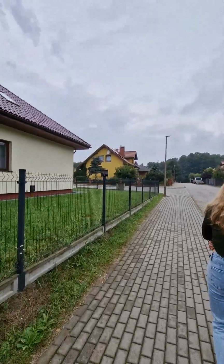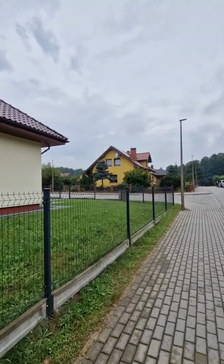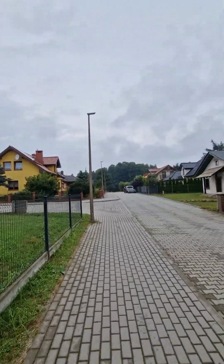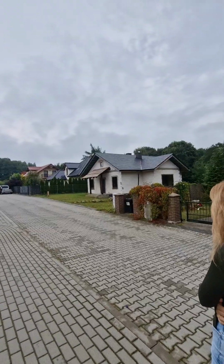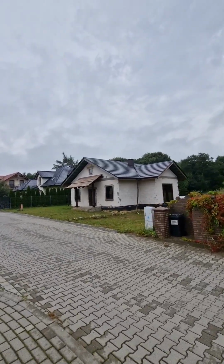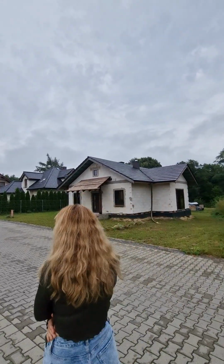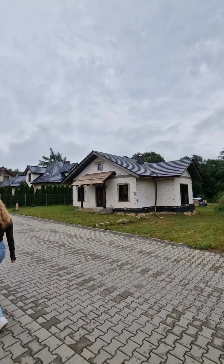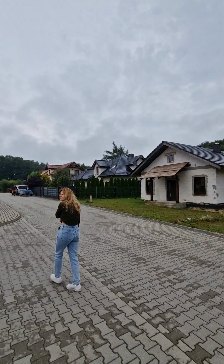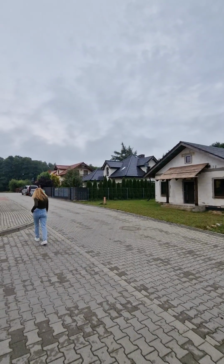Another yellow house. Looks quite summery. And then we've got a house here that looks like it's been constructed and just needs some render on the outside. It looks like it's been built out of breeze block, but soon to be done. And then we've got this interesting house as well. It's got a really nice roof on it.